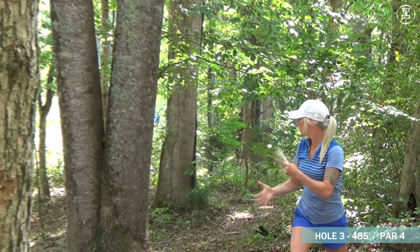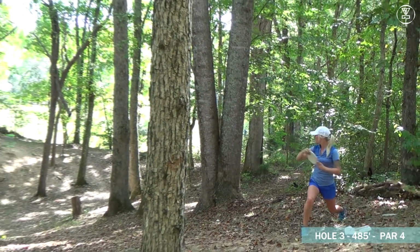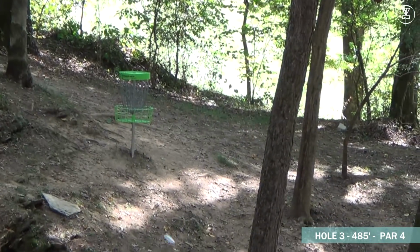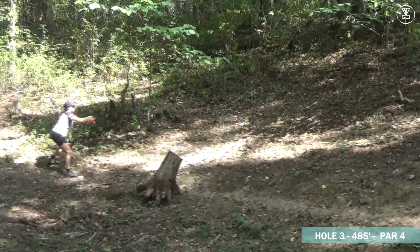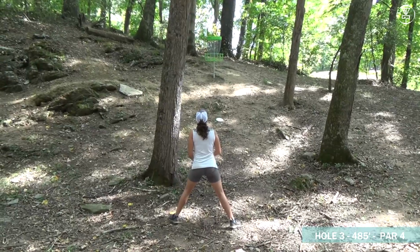Saw a glimpse of Katrina's team partner there, Will Schustrick. He was walking around the whole time we were doing some live coverage, so you may have seen that as well. And Katrina had a very good shot there, and she is hopefully going to be able to walk away with a birdie 3. Oh. Very good run from Lisa.